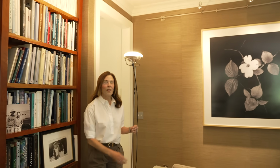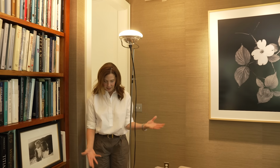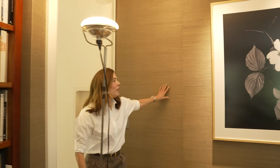So this is a very classic mid-century design by Flos, and it's very industrial, and it gives you some nice uplighting. And my husband likes to sit here in the mornings and read, and this is his spot, and he likes to use this lamp. The walls have grass cloth on it. This room's been a couple of different colors over the 30 years that we've lived here, but I really like the warmth and the texture.